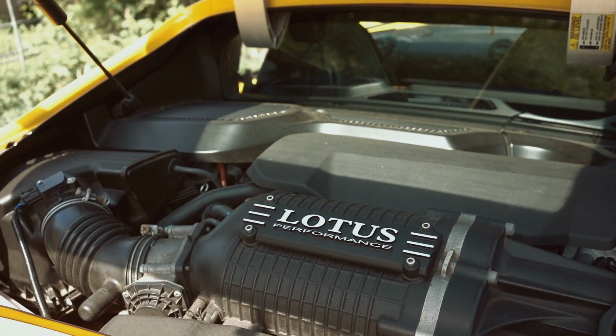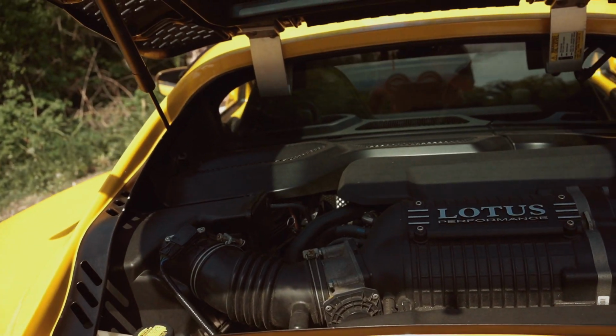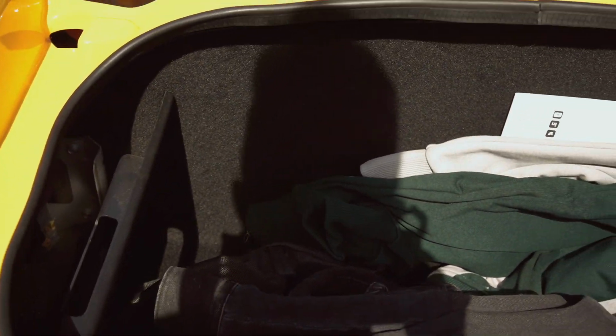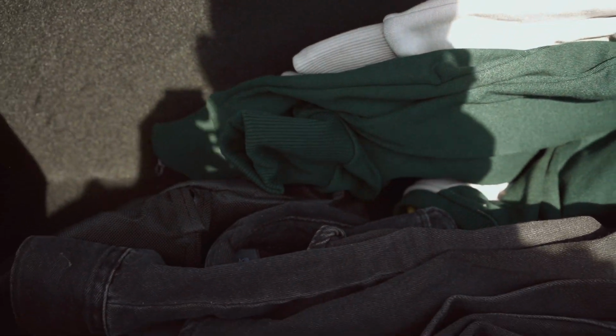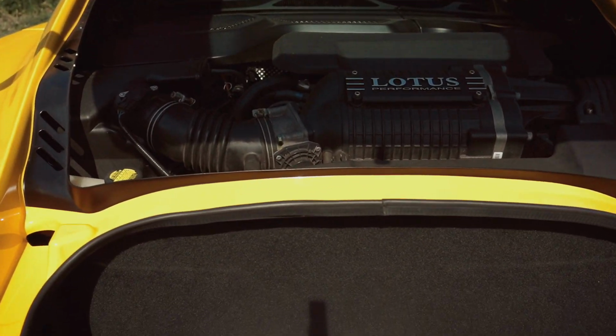I'm just going to get my use out of it as it is at the minute, and until the novelty wears off, I'll then probably fit the induction kit. Boot wise, you ain't got much of one really. That's got a jacket in, a jumper I've just bought from Lotus, a nice little brochure Connor's given me, and a drone, and then you can get your hand all the way down there. You can feel the fiberglass, but that pretty much is your boot.